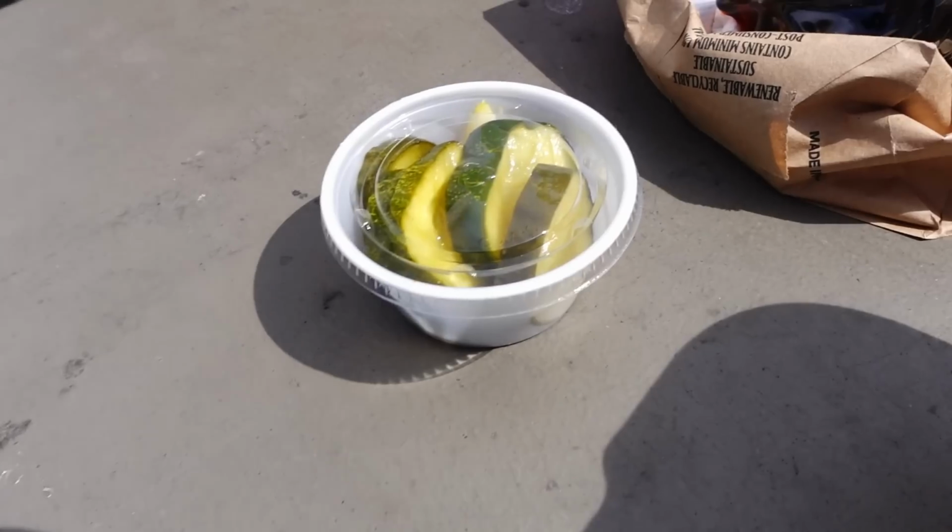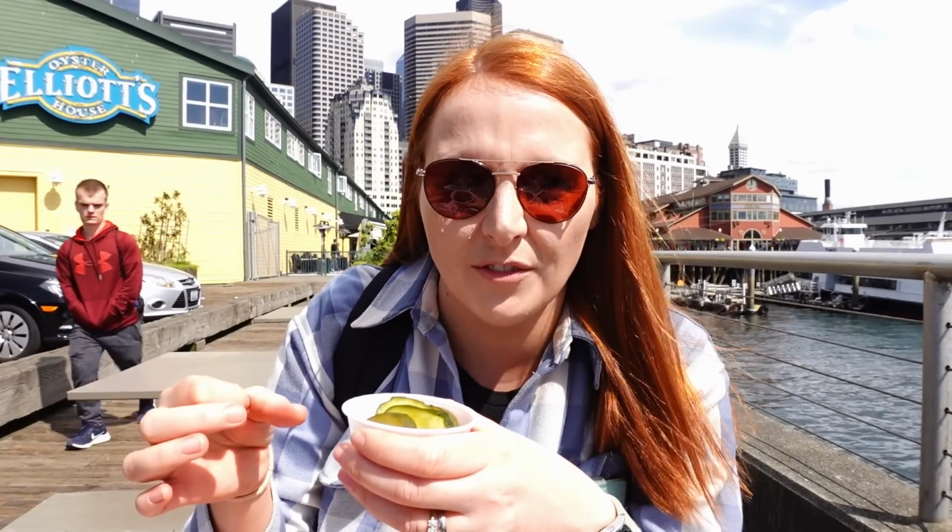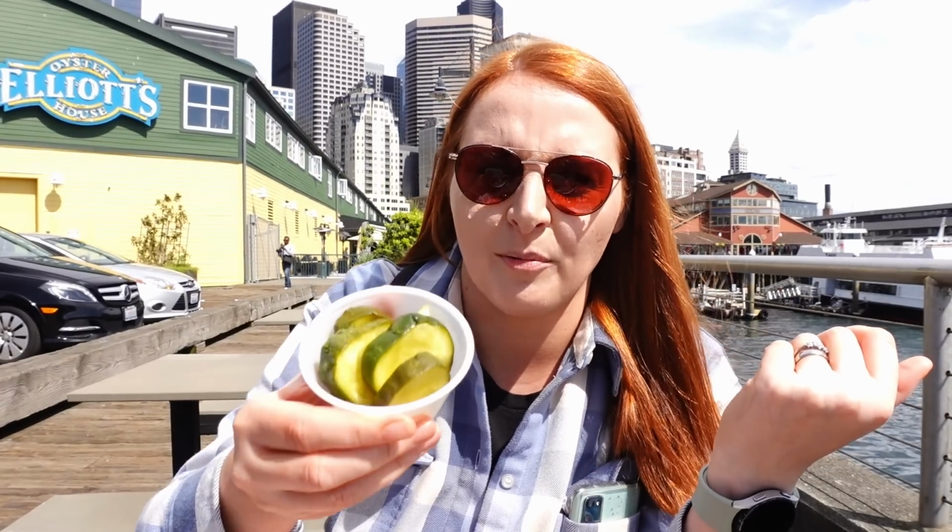I'm not going home. And yes, I am that person that I do love pickles. Back home in the UK, we get the little crappy thin ones on the McDonald's burgers. Or even in the supermarkets. But in America, yeah, proper thick pickle. Love them. I might put one on my burger.